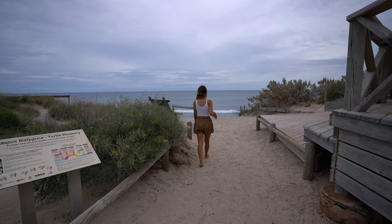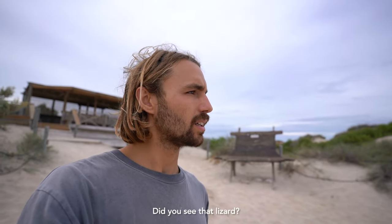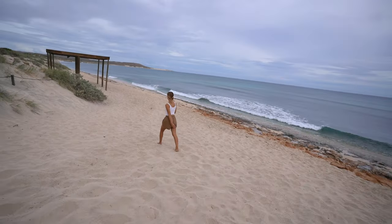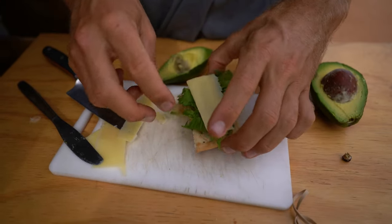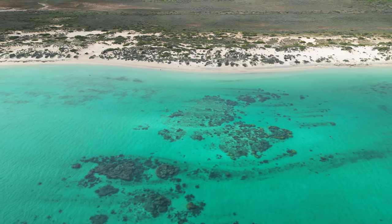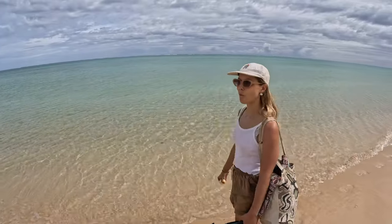First on the agenda this morning, find somewhere to either surf or dive. No waves. Did you see it? Not really. Was it on the sand? So I think we might go snorkel or dive instead. Have a little snack and then we're going to head down to the beach and go for a little snorkel. Wow, looks so blue, doesn't it?